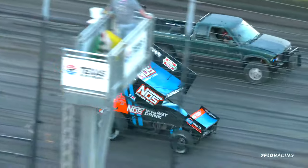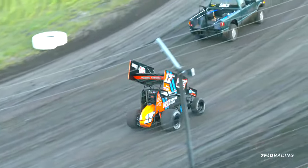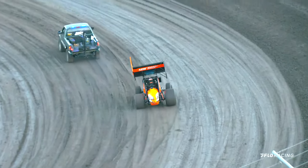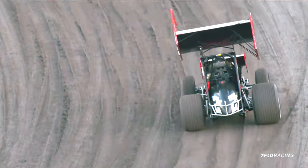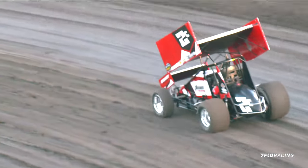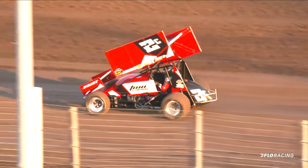Making his way down the front straightaway now, the driver out of Olive Branch, Mississippi, the NOS Energy Drink, West Tennessee Expediting, Hut Brothers Pizza, Maxima Race Oils, Frozen Farmer, Easy Go, number 17, Junior, it's Ricky Stenhouse, Jr. And behind him, rolling into turn number 1, out of Tuttle, Oklahoma, the Select Coatings, Outlaw Wings, Kaiser Wheels, Rod and Supply, Highside Racewear, number 2C of Wayne Johnson. Wayne Johnson in car number 2C.